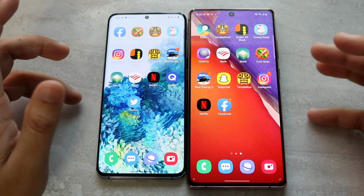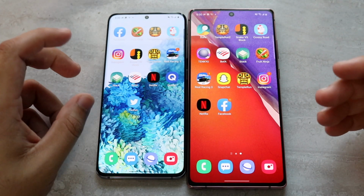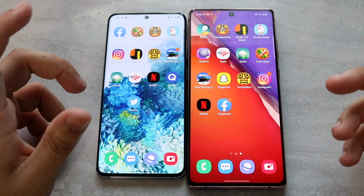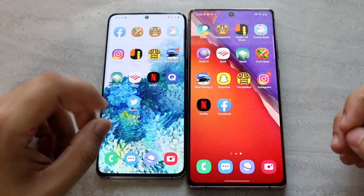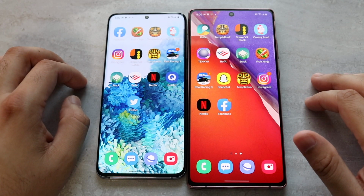So I think maybe the better performing phone, it's like split 50-50. Sometimes the Note 20 had the advantage, sometimes the S20 had the advantage. I'll let you guys kind of be the judge though and kind of go from there. So you can kind of view the video and go from there and make an opinion. But I don't know, it's pretty split between these two to be honest.